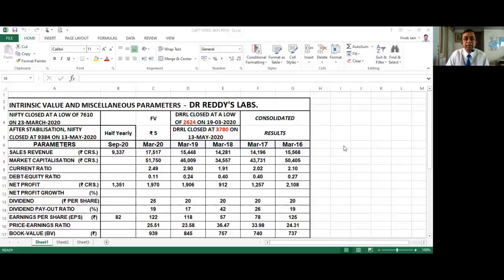The first company that I've chosen is Dr. Reddy Labs. It's a prominent company in pharmaceuticals. I have shown the working of the past 5 years, 16, 17, 18, March 19 and March 20 ending. And additionally, I have also shown the half yearly ending, which has been declared in 2 quarters, end of June and end of September, and I have combined them together as a half yearly of September 20.